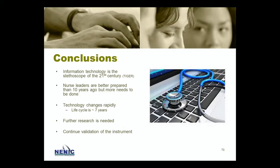But I stole this. I got a reference, Tiger. Information technology really is the stethoscope of the 21st century. And what we found, I think, is that nurse leaders are better prepared than 10 years ago, but we still need to do much more.